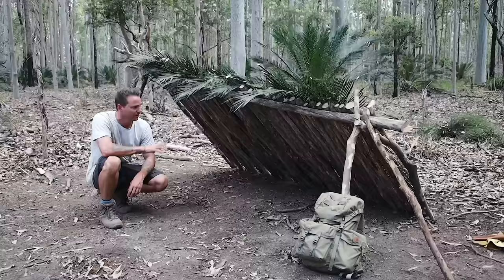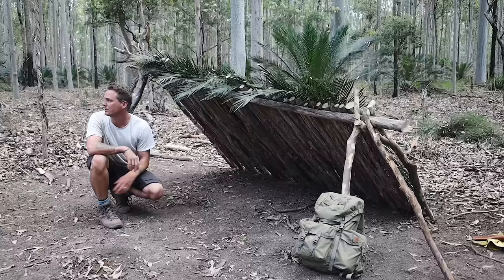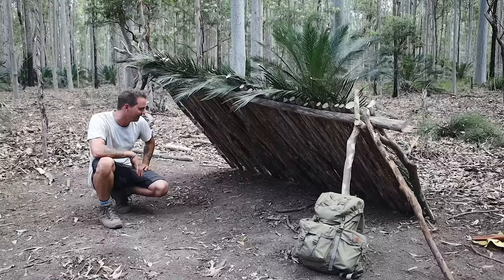But I think now we should probably try and get some bedding sorted. So I might go down here around the lake's edge and see if I can get some reeds or some grasses or something. We'll try and get a little bed going and try and get away from these creepy crawlies, because there are plenty of them.